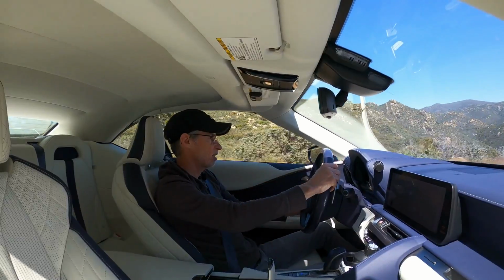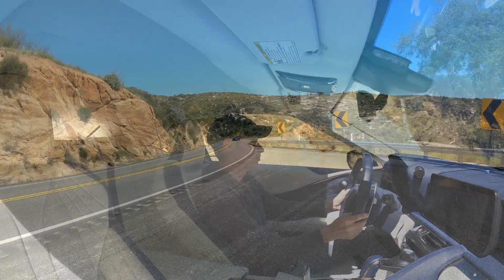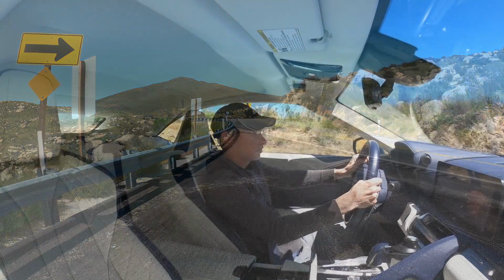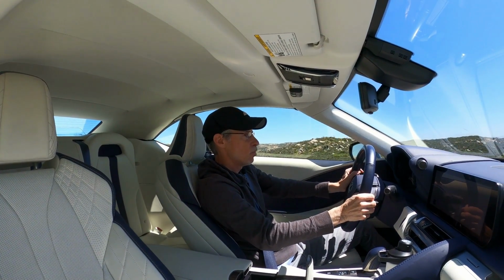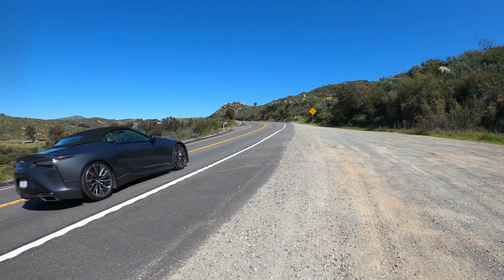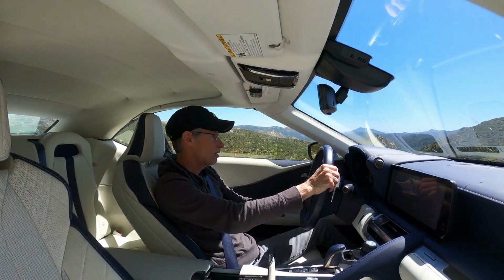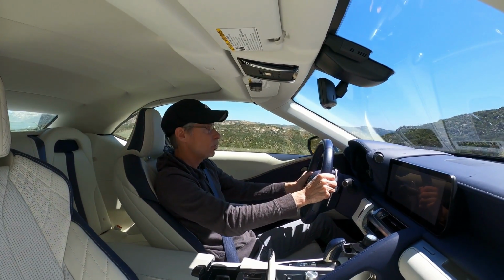So I'm not using the paddle shifters, that's the transmission in auto doing that for me. Nice little change down there. It's not a big fan of tight twisties, but down here we'll get into some more rolling curves, less tight turns. But it is a fantastic car to drive, it really is. And it's making this sort of bumpy pavement that I'm on feel quite comfortable.